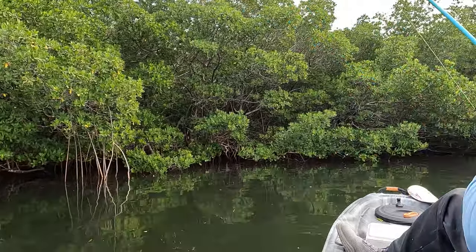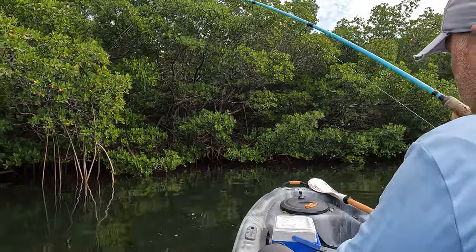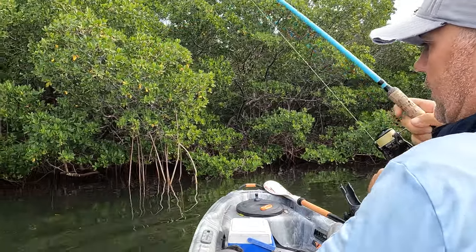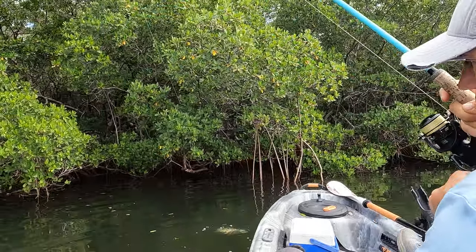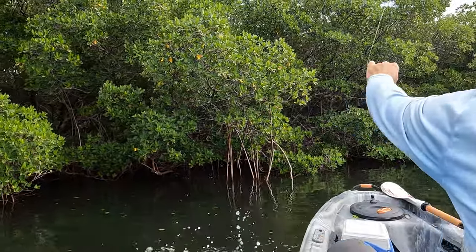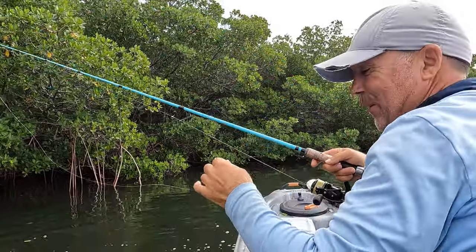Another nice sheepy. Nice sheepy. Man, those big sheepies, I guess they don't get spooked that easy. Oh yeah, that's a nice one. Come on, keepy sheepy. We're going home today. Oh no! That was a 14er for sure.